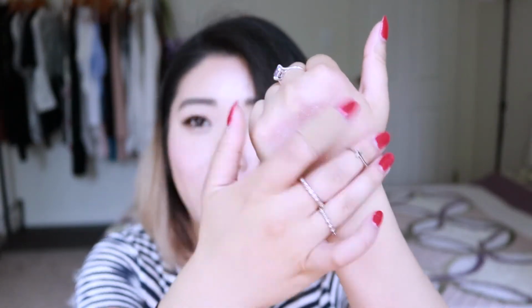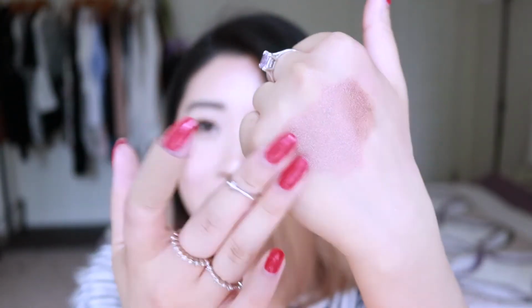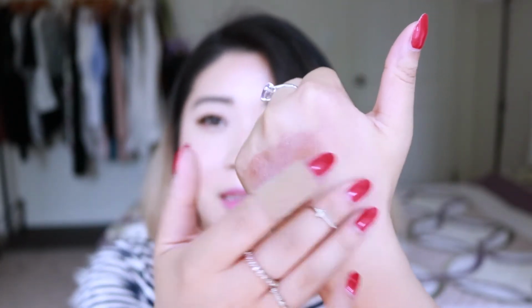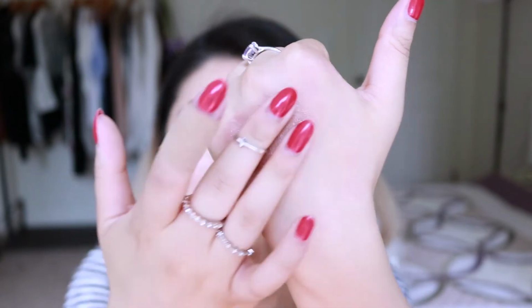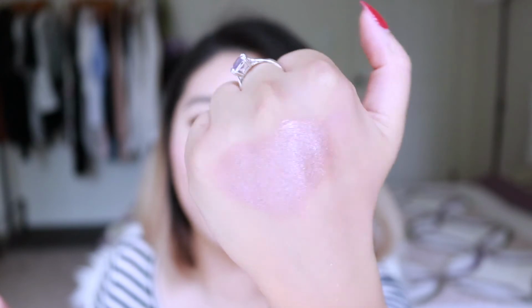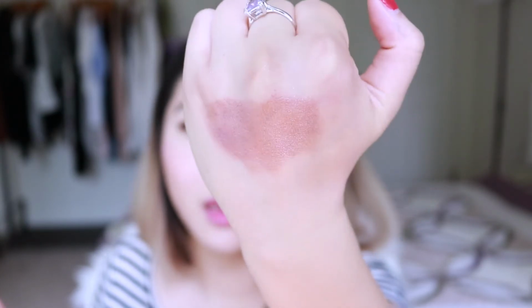But at the end of the day, it's completely dry right now. It's not tacky, it's not wet anymore. It just becomes a powder because now it's just stuck on. It's stuck on my hand, as you can see. It's not moving, it's not a liquid, it's not like a lipstick or anything that just smudges everywhere. It's just there. It's painted on, pretty much. And it's a powder now. That is pretty cool.